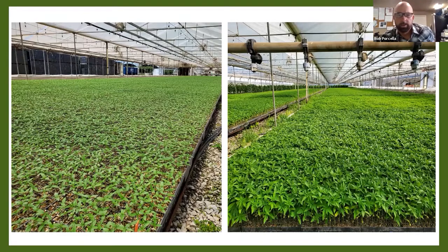Here's our seedlings in the greenhouse prior to being shipped. Again, we ran about 8 different varieties, and some of them I would not grow again. We tried to save costs, and honestly, the old adage that you get what you pay for, there's something to that. We got some bargain prices on some stuff, and I think we saw the results of it.